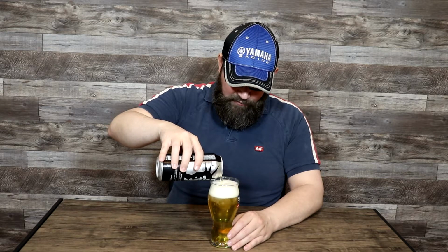So without further ado, let's get this cracked, poured right into the glass. We're using our nice all-purpose Sam Adams glass today, which works well for all beer styles. All right. Getting that one poured right in the glass. This is indeed a beautiful, beautiful light lager. Puts me in mind of a Pilsner right away in terms of how it's forming its head and its color profile. So very nice looking beer.